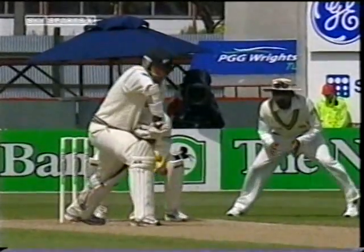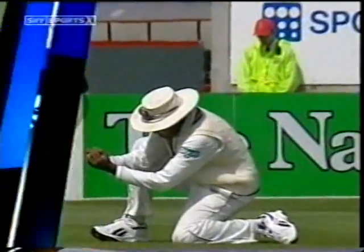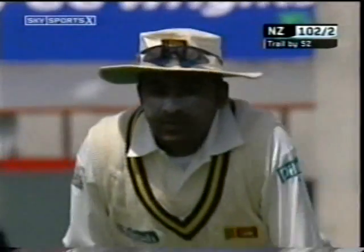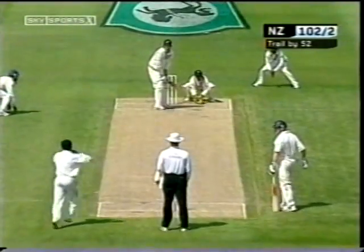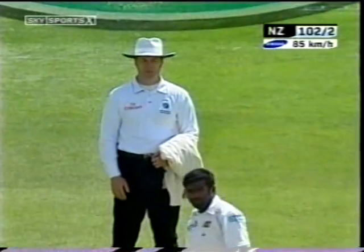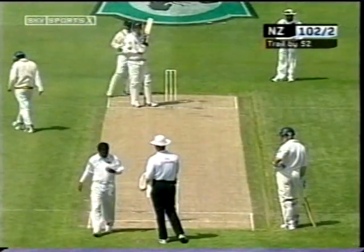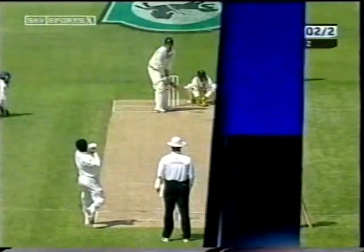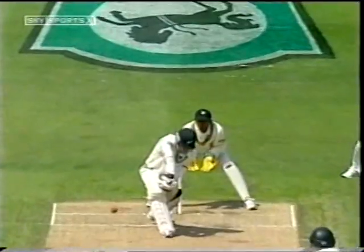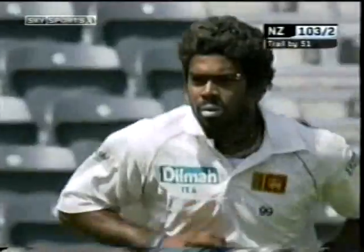A little bit of excitement here. Sri Lankan camp, straight off the front pad. It's pitched a mile outside leg stump. It's not even an issue for Simon Taufel. Didn't even consider that for a second. Once it pitches there, can't be out. Well, this will be the proof. It's 4 inches, 5 inches outside.